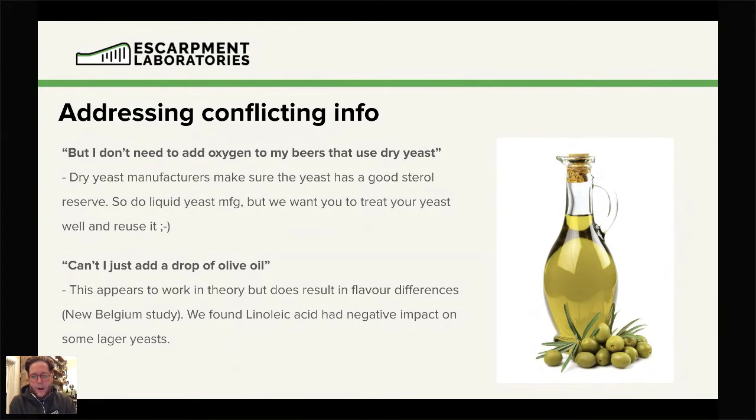So our MO is to make sure that you treat your yeast well and reuse it, and that you can get away with not oxygenating, but it's probably going to bite you later on if you try to reuse the yeast. And then the other one we hear a lot is, oh, can I just add a drop of olive oil? I saw this study from New Belgium, and they said that I can just add olive oil to my wort, and it does the same thing as oxygenating.